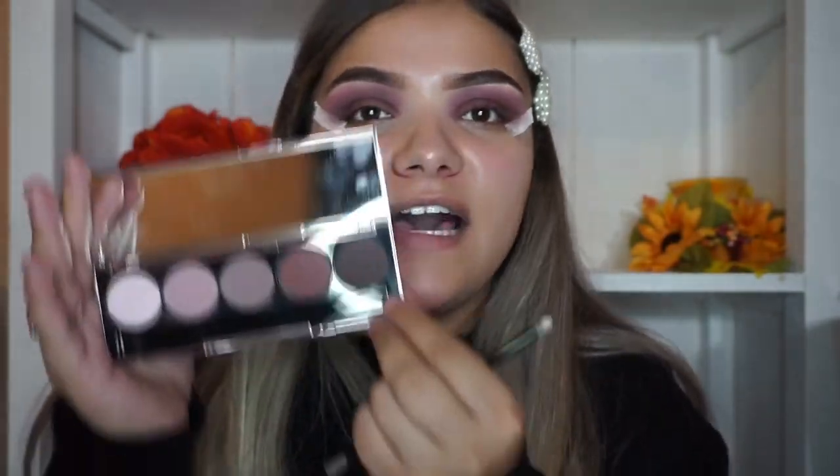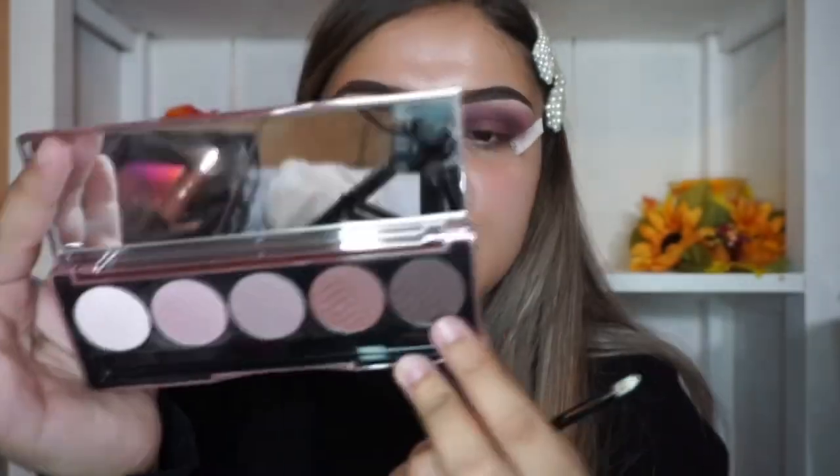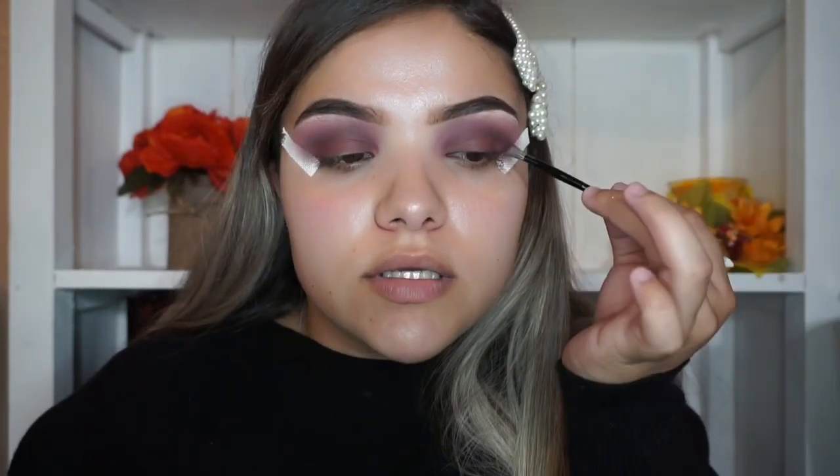Okay, and just because I want to try all the colors of this palette, I'm going to try this color. This is the darkest shadow in the palette, and this is in the color Wine Stain. So I'm just going to go back into the brush that the palette came with and picking that color up. And just mainly focusing this color on the outer V of my eye.